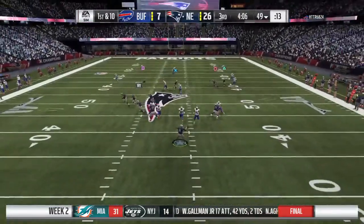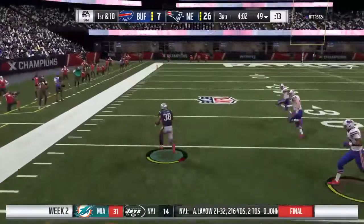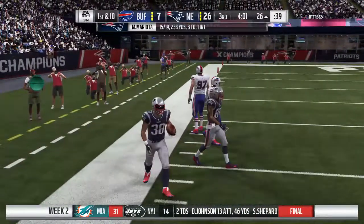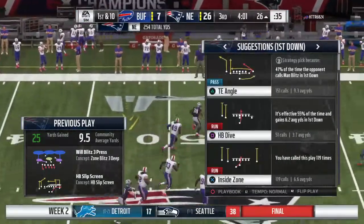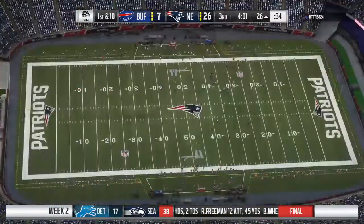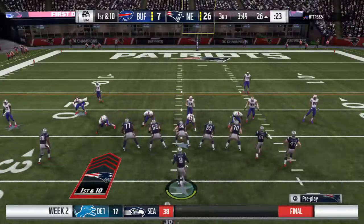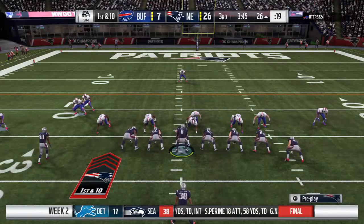To the air again, Mariota. Oh, it's a screen pass. That's complete. Finding room inside the 40. And he is out of bounds, but not before he's inside the 30. A really nice gain of 25 yards. That was a beautifully executed screen pass. Let the rushers get upfield. The blocking forms in front. Lofted it to the runner. And now, not only does he have open space in front of him, he's got an escort as well, and they pick up big yardage.